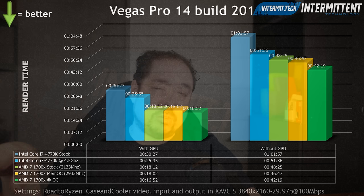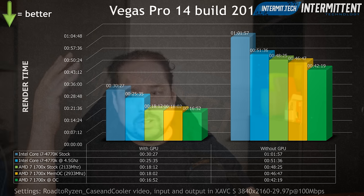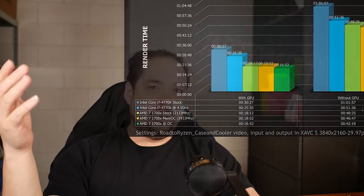But even when using my GTX 1080 in GPU mode or GPU assisted, because part of the rendering still happens on the CPU with Vegas, and it does use the GPU for effects and other transitions, but using the overclocked Ryzen, it renders the video in almost half the time than a stock 4770K would. So that's a huge improvement. A video that would render 3 hours before now takes 1.5 hours. That's insane. So if you do anything with video editing, this is highly recommended.